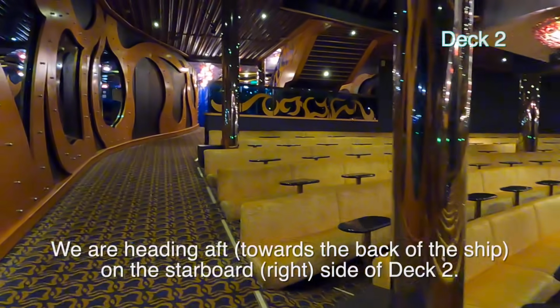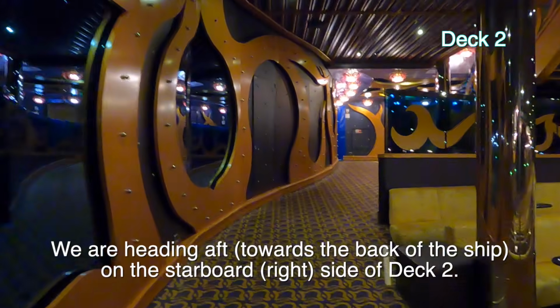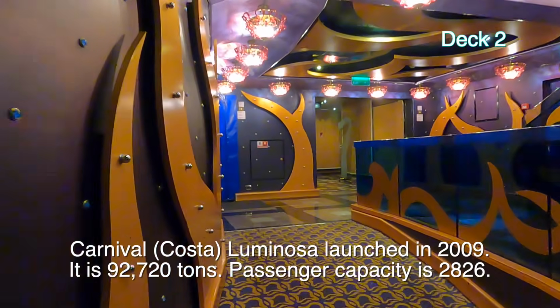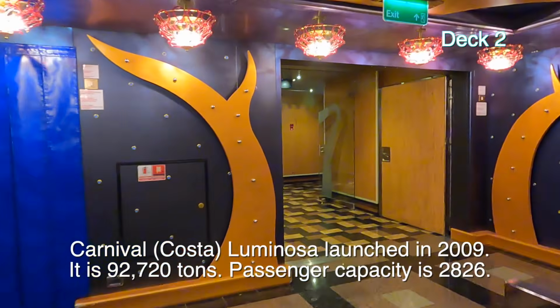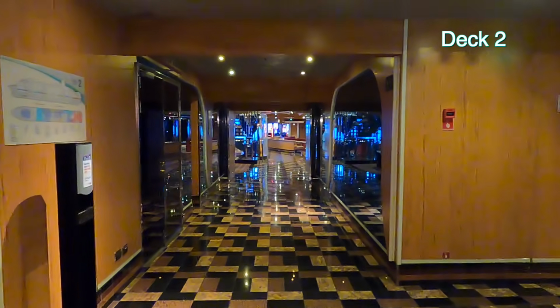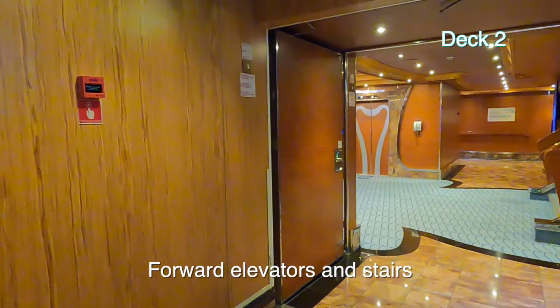So we're heading aft now on the starboard side, the right side of deck 2. Right here I'll mention the ship was built in 2009, so it's 15 years old, give or take. And it holds about 2,800 passengers. The cruise director said we have 2,000 on board. It never seems really crowded. There's the forward elevators.